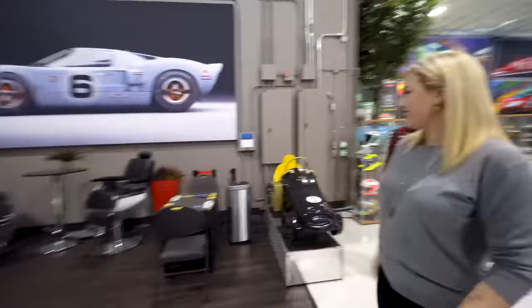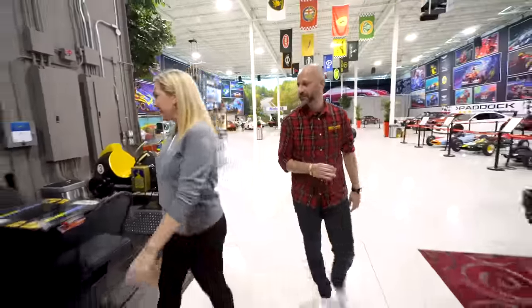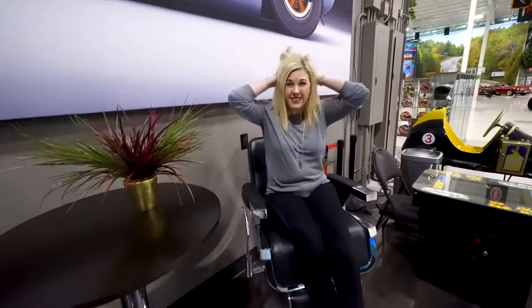Who wants to cut the hair? Who's getting their hair cut? Should I buzz it off, guys? What do you think? Yes? No? Leave it in the comments.